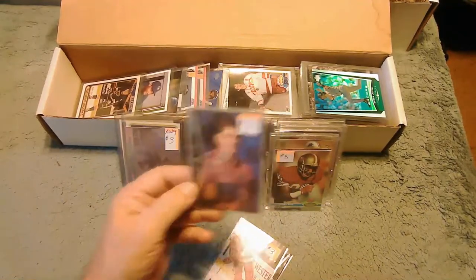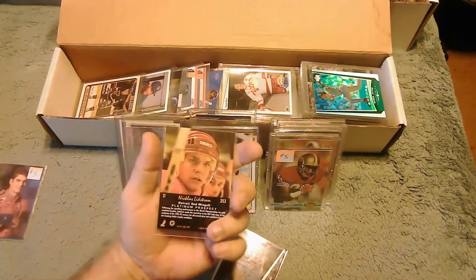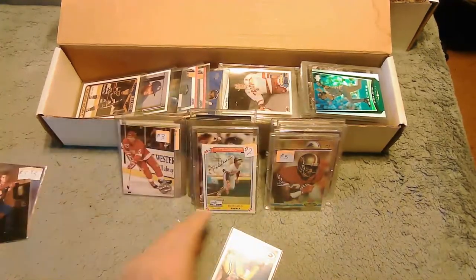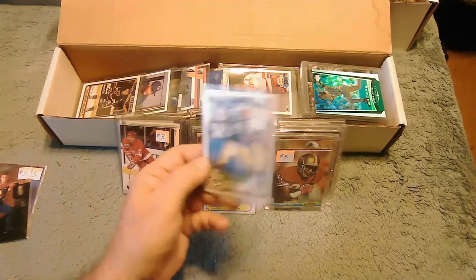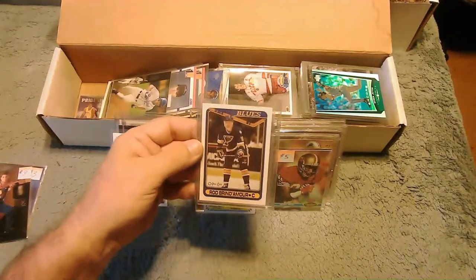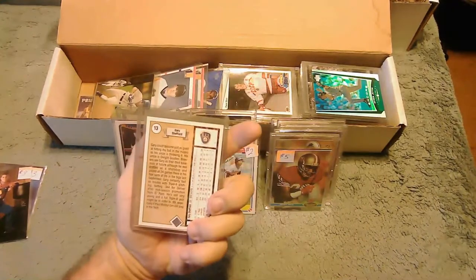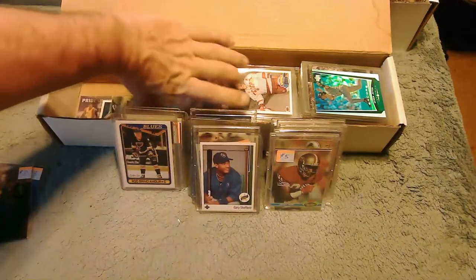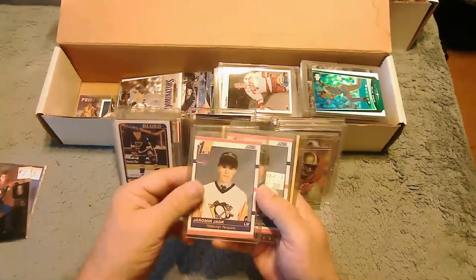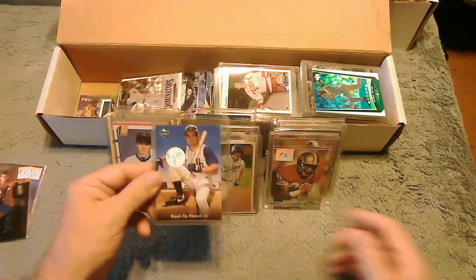And, of course, there's a Jeff Gordon. Hockey prospect of who? Nicklas Lidstrom. A Jeff Gordon. So apparently this guy liked Jeff Gordon. Here's a Brett Favre. That's $3 back in the day, I guess. Rob Brind'Amour, OPC. Gary Sheffield, 89 Upper Deck. Rookie card. Johnny Damon. There's a very young Jaromir Jagr. Two of them. Another Johnny Damon.